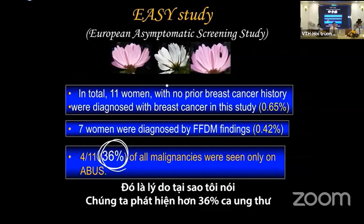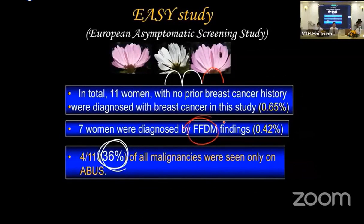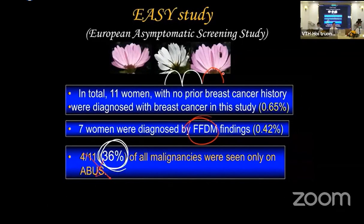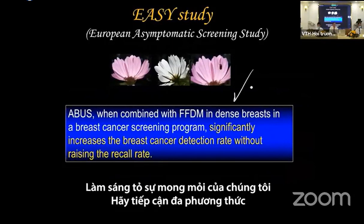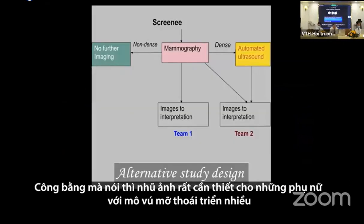Now, this is why I'm saying, if we find 36% more cancers, if we add automated breast ultrasound to full-field digital mammography, then when we don't add this, then we are missing every third cancer. And that's not fair. So now we have a scientific evidence to the desire we always had. Let's have multi-modality approach screening. Then it's going to be fair to say the mammogram is needed for women with fatty replaced breast.